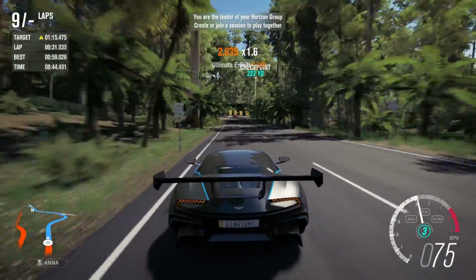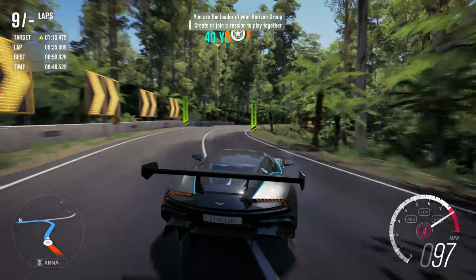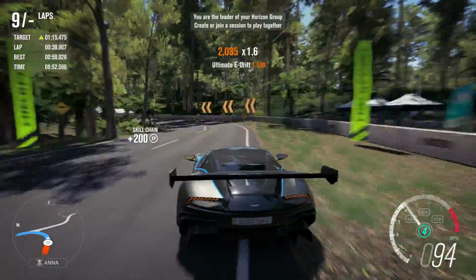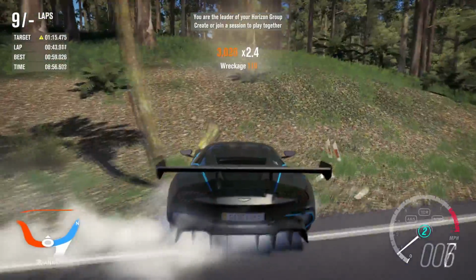This thing drifts as well. What the heck? What the? This thing's actually really good at, oh, okay, never mind. Never mind, take that back.